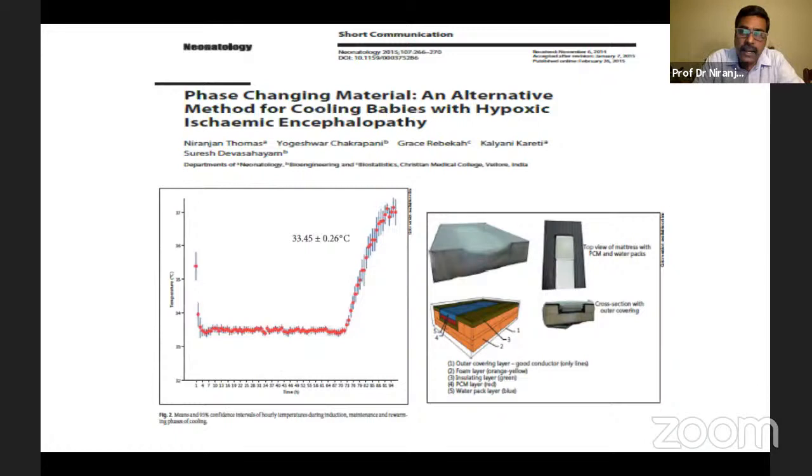There are organic and inorganic ones. The organic are fatty esters and the inorganic are salt hydrates. They have a melting point, so you can make a phase changing material with whatever melting point you want. We asked the company to give us a melting point of 32 and we tried, it didn't work. With many trials and errors, finally we found one phase changing material with a melting point of 31, which worked. We did a study with 9 babies, and we built this bed.